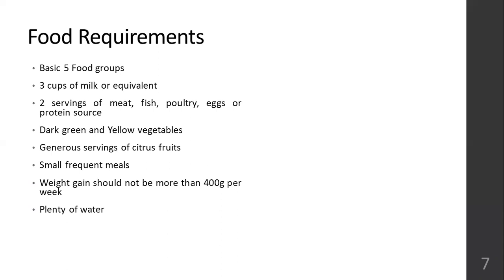Drumstick leaves should not be used for tadkas and all. It is not like curry leaves. The quantity that you will use should be equivalent to how you would use palak, spinach, or amaranth leaves. The same way you use those, you have to use drumstick leaves. Plenty of water. The mother should be well hydrated.